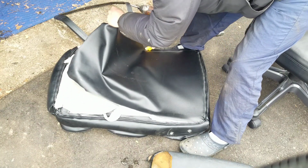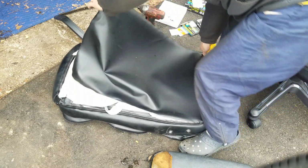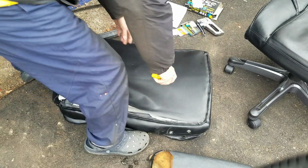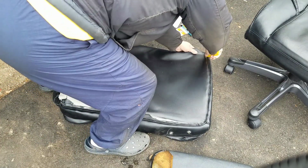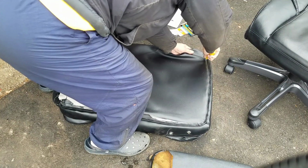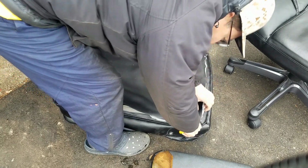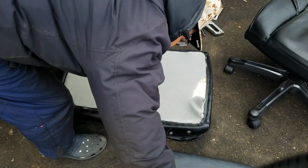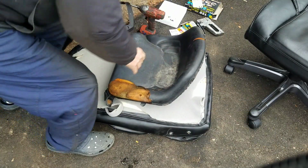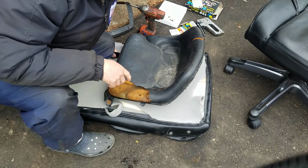My neighbor Scott says, I thought you only work on mechanical equipment. How come you're doing reupholstery? I says, well, the mechanical equipment has seats. I just wanted to try, you know what I mean? If you don't try, you're not going to know how to do it. I'm willing to try anything once. Maybe not anything. Well, maybe everything.